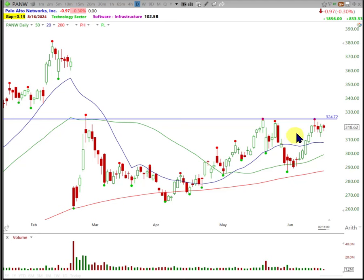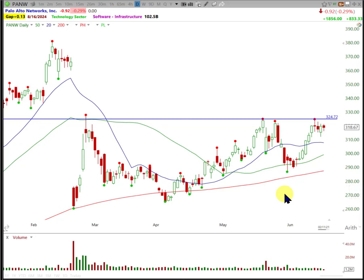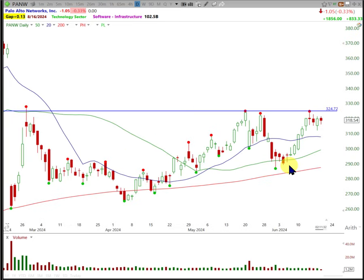Now, as it goes sideways here, it doesn't look like it's going to go anywhere. Tomorrow's a holiday. It's probably not going to do anything. So I'm just going to set an alert on that horizontal line. I'll see if it comes up. Now, would I show this in a course as a textbook money bar setup? No, I would not.